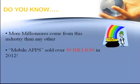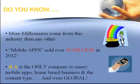Mobile apps sold over $30 billion in 2012. That wasn't expected to happen until 2015. iLA is the only company to marry mobile apps, home-based business, and the content type, and we're global. iLA is the only company offering the tax shield through this venue for sale.